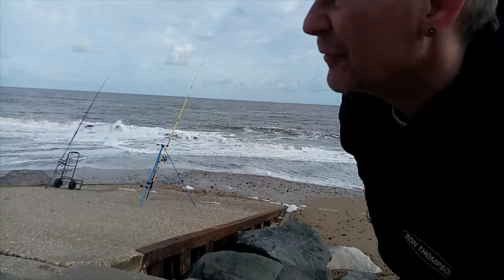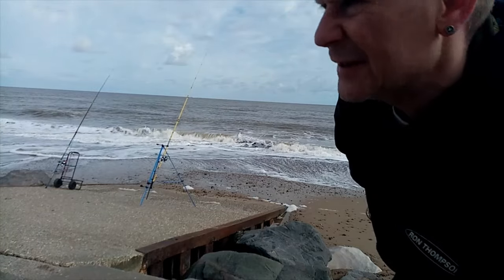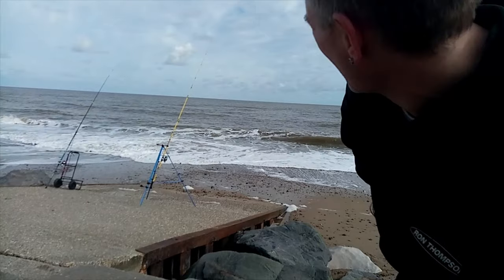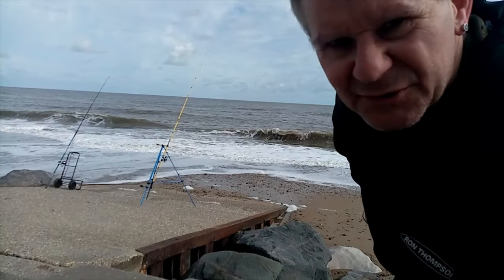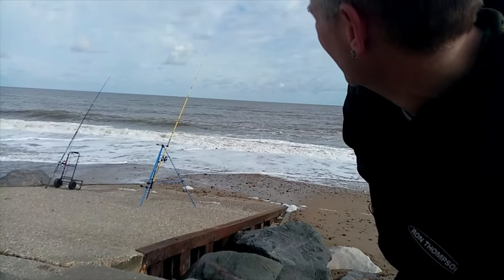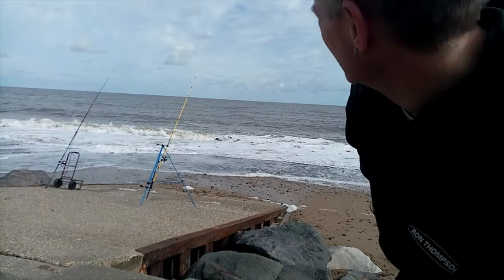There's a lot of, I've noticed down at Walcott as well, a lot of surface weeds floating on. If you don't get your line up and out straight away, it's catching on your line. It's not too bad here on the bottom. I noticed the second cast I went further out and there's a bit of weed on the bottom one, but a lot of floating weed.